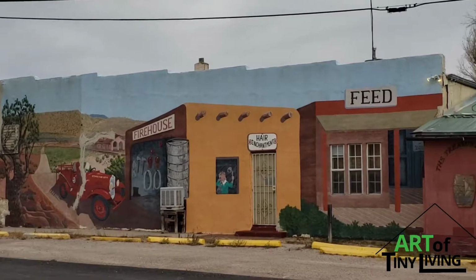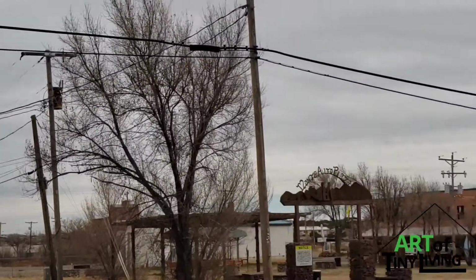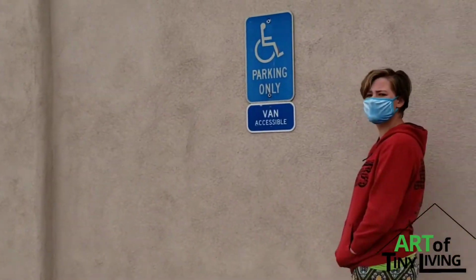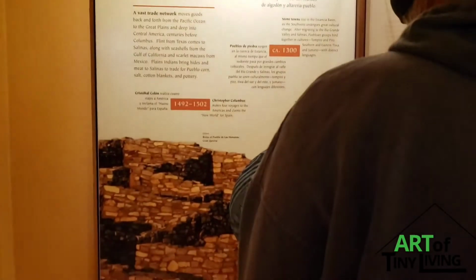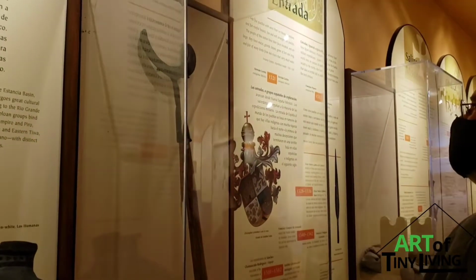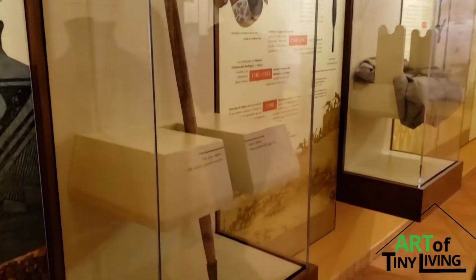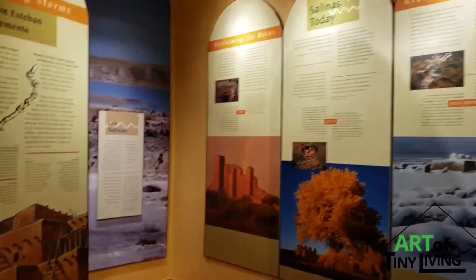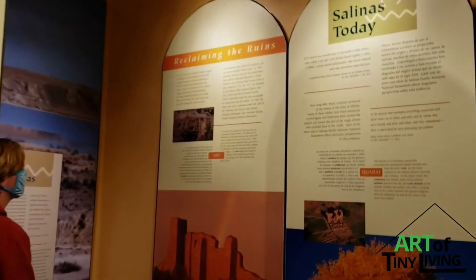A quick little stop in mountain air and a visit to the information center. Nice little museum filled with plenty of information, deadly artifacts like this Spanish weapon. Lots of information to share. And there's even a little video that you can sit and watch.